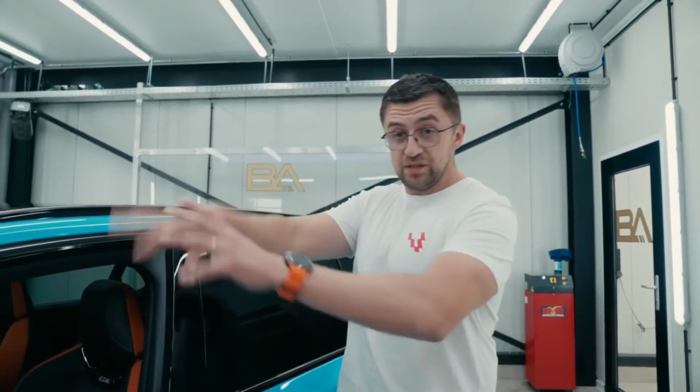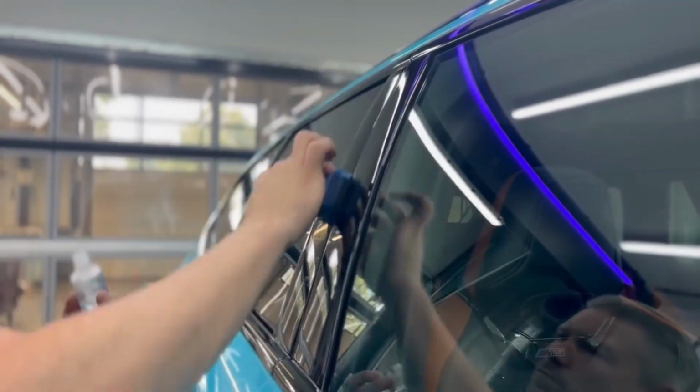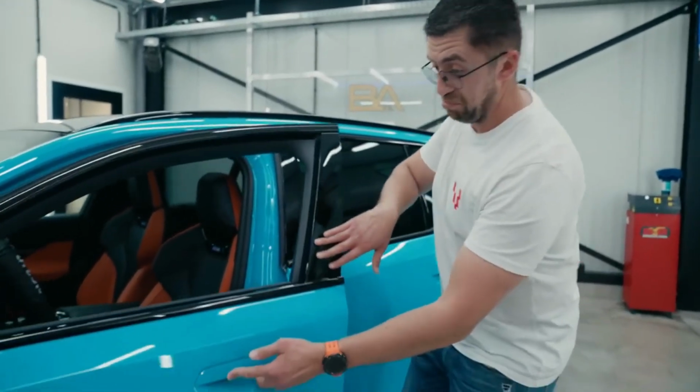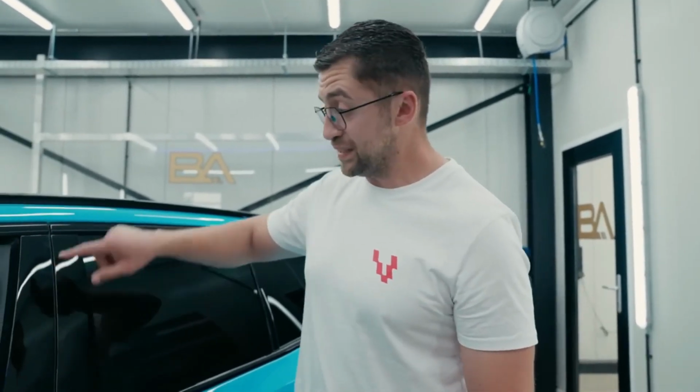This was a very fake attempt of closing the door, but actually the car has a very cool feature thanks to Gian, because not only the front is protected, but also those B-pillars, because let's be honest, when you close the door, you either do it like this, or you do it like this. Anyway, you're touching quite often the B-pillar, so that's going to get damaged, therefore it is protected.